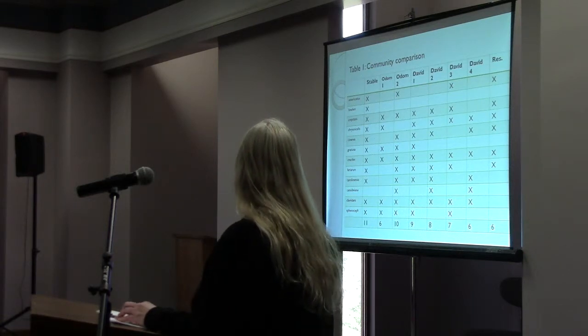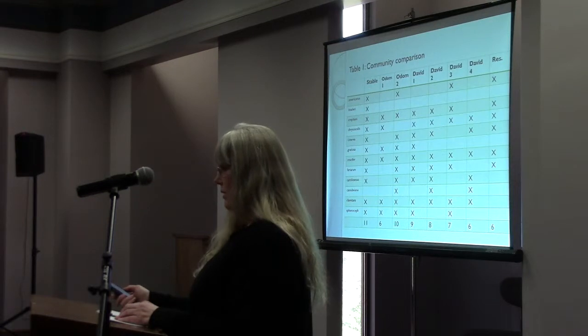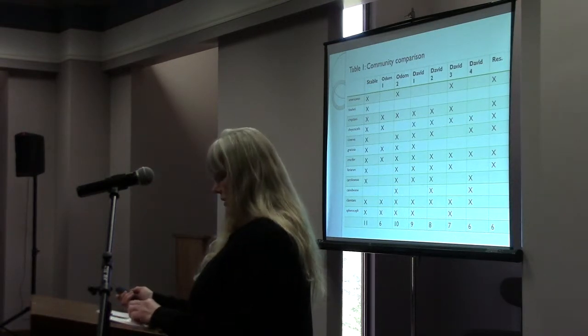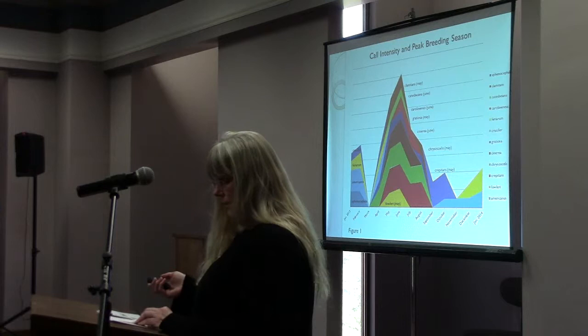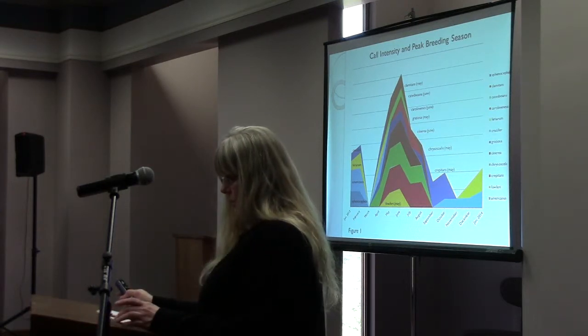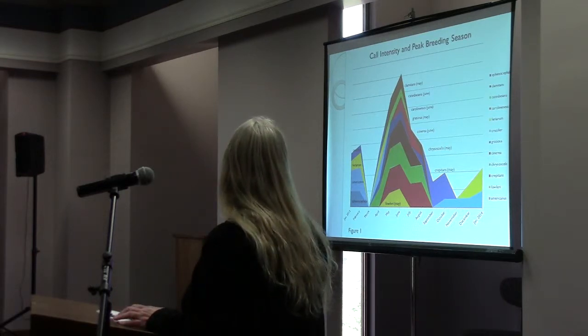Odom 1 is one that, even though it has 6 there, does have a low call intensity and call rate because of the predatory fish that we believe are in the pond now. Call intensity and peak breeding season: the peak breeding season is in spring and summer, with the call intensity being the most with clamitans.